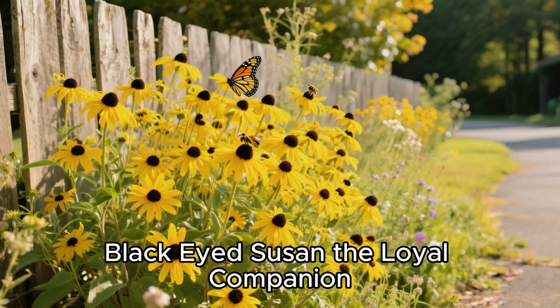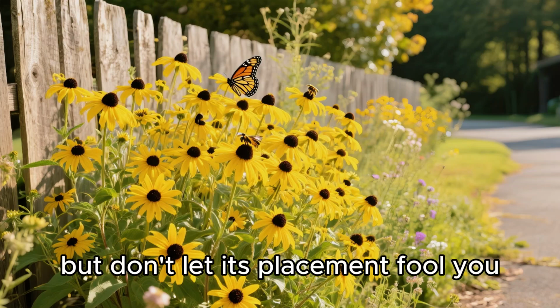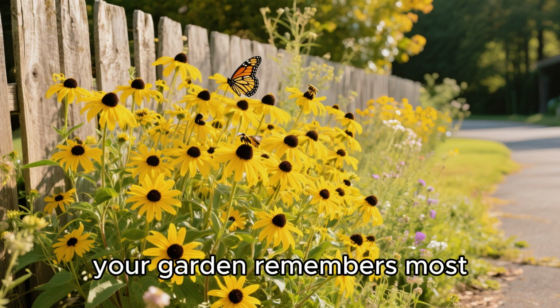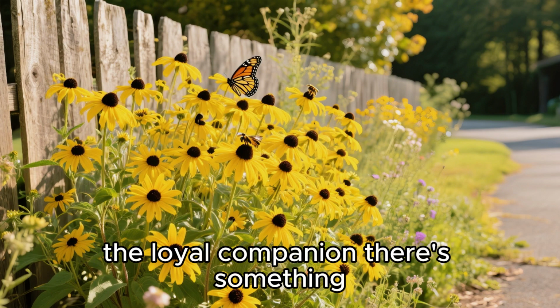10. Black-Eyed Susan, the loyal companion. And here we are, the final bloom in our journey of self-seeding wonders. But don't let its placement fool you. This last flower may just be the one your garden remembers most. Say hello to Black-Eyed Susan, the loyal companion.